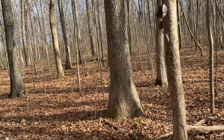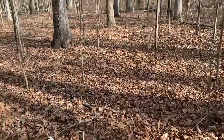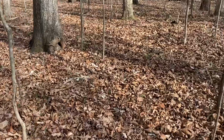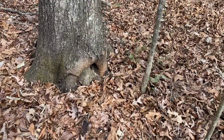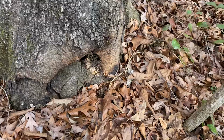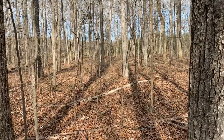And before I terminate the video, we'll walk over here and take a look at another oak tree that shows signs of a basal wound, and probably was an infection cord for what is now heart rot in this standing tree that's about 15 inches in diameter. I'm looking now to the north. There's the edge of this particular forest.